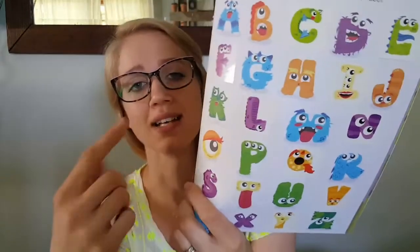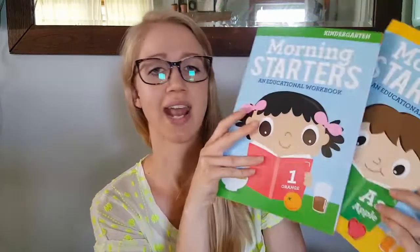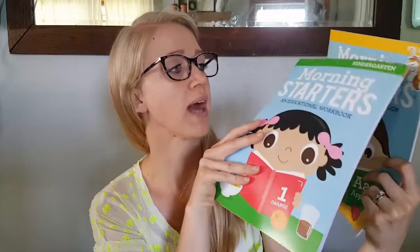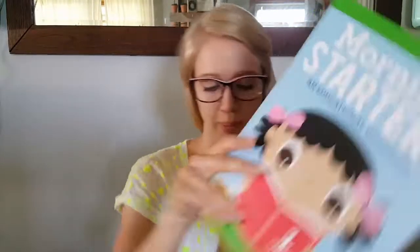The stickers are, I think, in our school cabinet, but you can see here on the first page, it has the alphabet here, and my son pulled off the stickers and stuck them in the correct place on the alphabet. It doesn't have very many pages though, so it's not the best value, and then they also have these morning starters books. And I like these, and I will show you those up close, but this one's a pre-K one, and then a kindergarten one, and they have really fun little work pages on them, so I'll show you those up close.